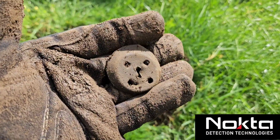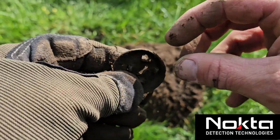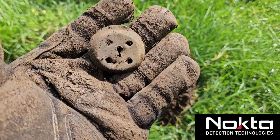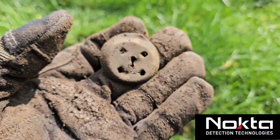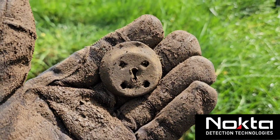Any thoughts or ideas? Put them down in the comments below. Let me know what you think. Definitely old. Got some nice little green patina on the edge, and I think it's brass, or copper maybe. Might be copper. Well, it's something for a slow day, so keep working it.